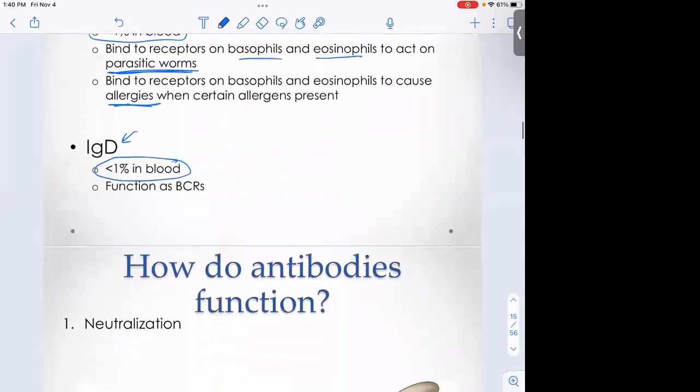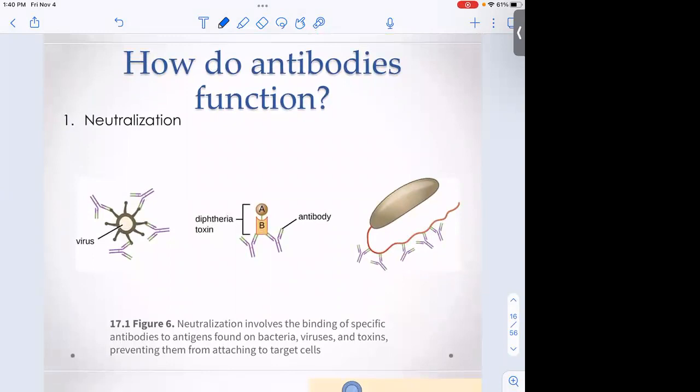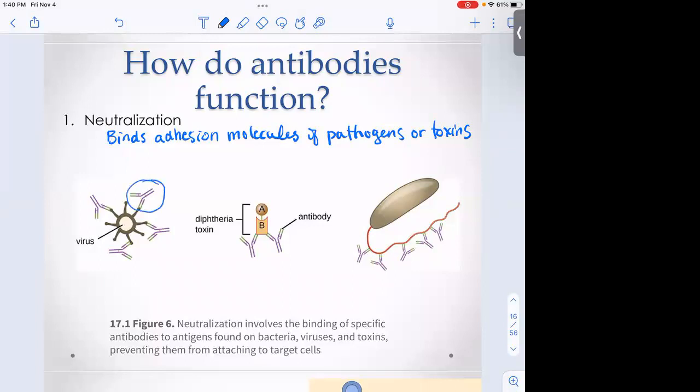Okay, what do antibodies actually do? We have 5 different functions of antibodies. One big one is neutralization. So antibody acts to bind to adhesion molecules of pathogens, or toxins. When it binds to those adhesion molecules, the pathogen can't adhere to its target cells. So here's, for example, some antibody binding to some spike proteins of a virus. Maybe that's COVID. Now the virus has a much harder time attaching to its target cells.